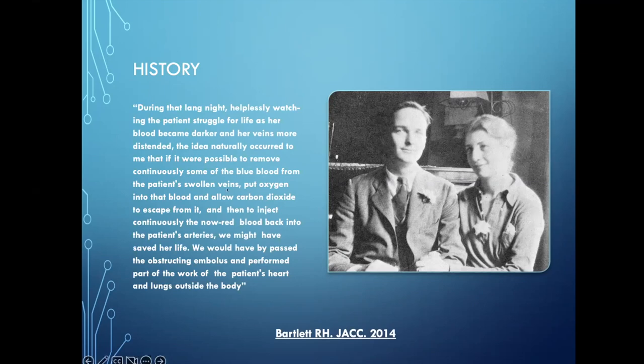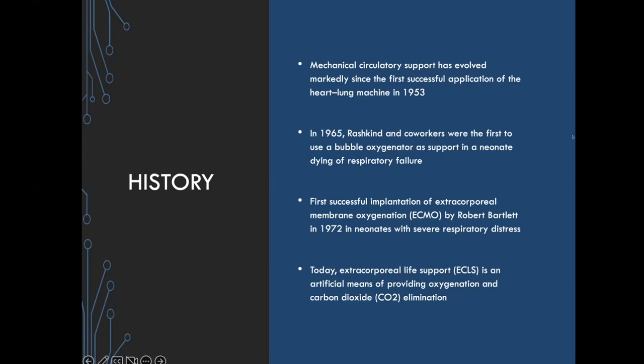So John Gibbon describes the clinical crisis of the pulmonary embolism and also the possible treatment of it. As he says, the idea naturally occurred to me that if it were possible to remove continuously some of the blood, blue blood, from the patient's swollen veins, put oxygen into that blood and allow carbon dioxide to escape from it, and then to inject continuously the now red blood back into the patient's arteries, we might have saved her life. So this is ECMO. This is what we now use daily at several indications, and it's been also a great success afterwards.